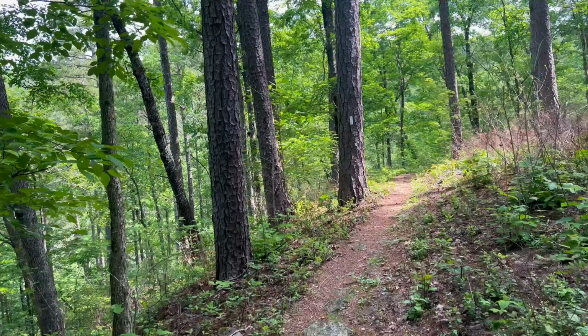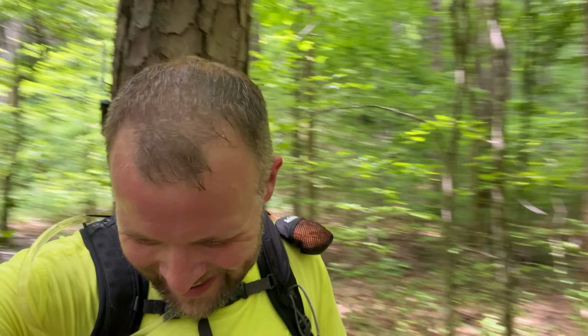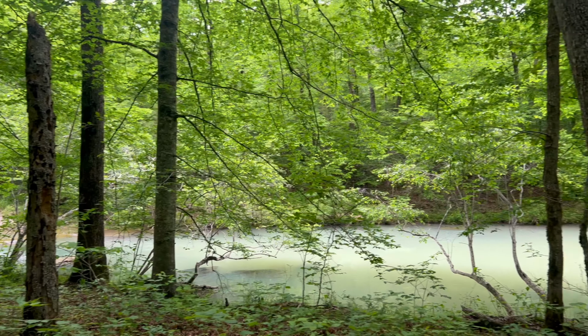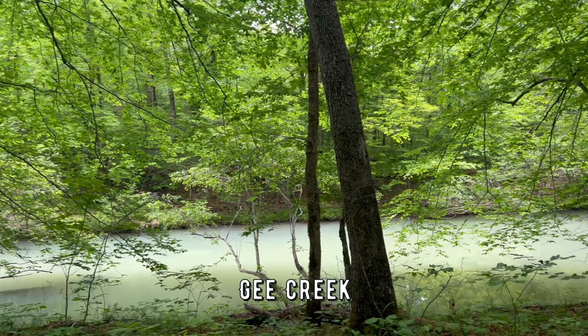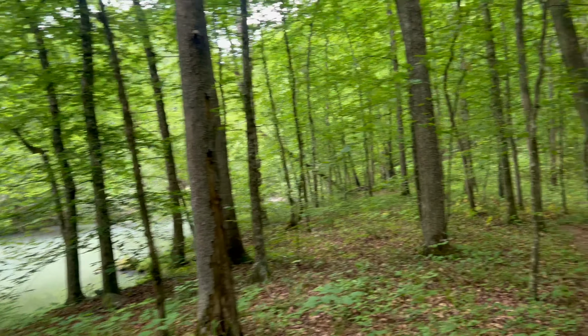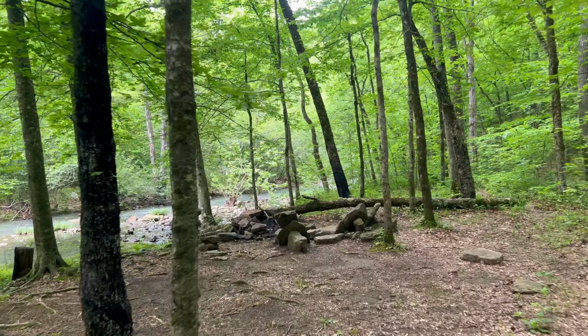If I'd started at the beginning, I would be 100 miles in now. Neat. We have to our left a really pretty creek here. I am not sure of the pronunciation, so I'm not going to attempt it, but very neat. Looks like we have a neat campsite up here too.